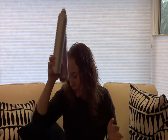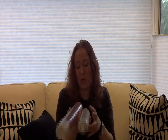And then for when my hair's up and I want super, super hardcore and I don't care about the texture or feel, I'll use a cheap drugstore one. So these ones were like 21, 22 bucks each at the hair salon, so they're more expensive.